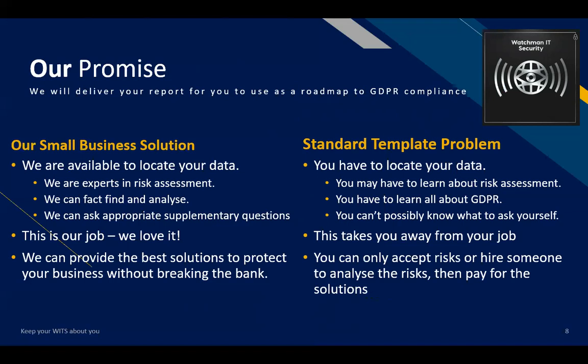It might bore you to tears. It's another reason to come to us. Yeah, we can do this no problems. We can provide the best solution to protect your business without breaking your bank. Okay, so it's not going to cost you an arm and a leg.